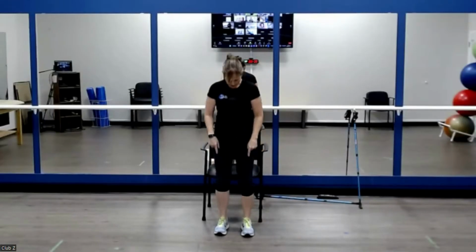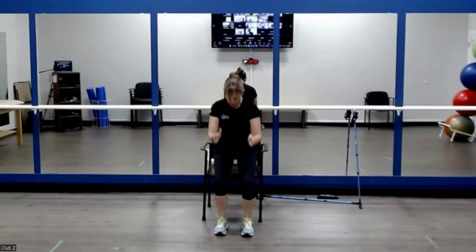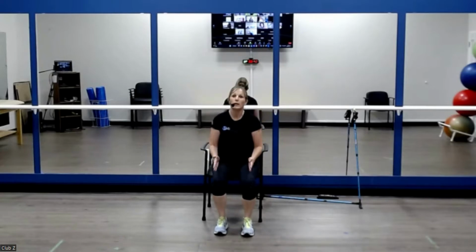Perfect. So just up and down at the pace that works for you, but keeping an eye on those knees and toes to make sure that everything's staying forward and lined up with each other. Love it. Linda looks great. Irma, fantastic. Good. All right, keep going here. That's it. One more, one more. Good. Sit. Take a breather.